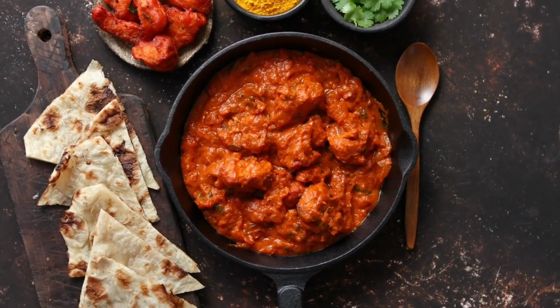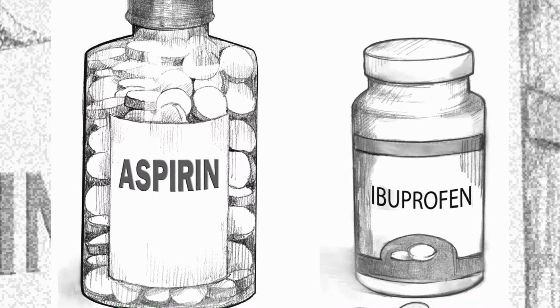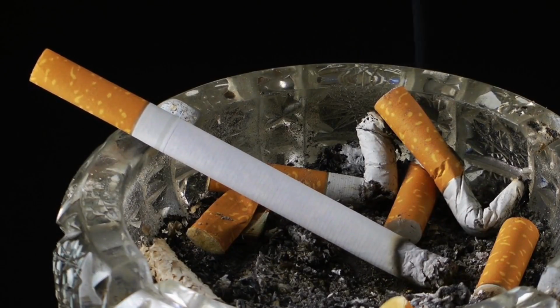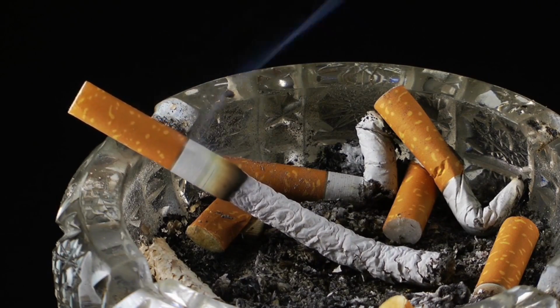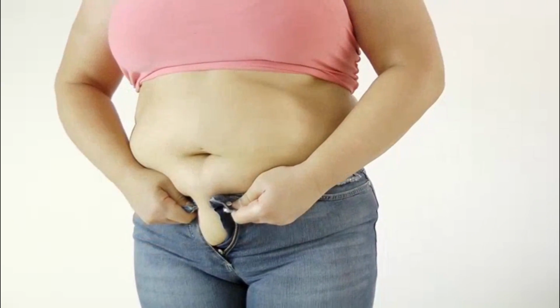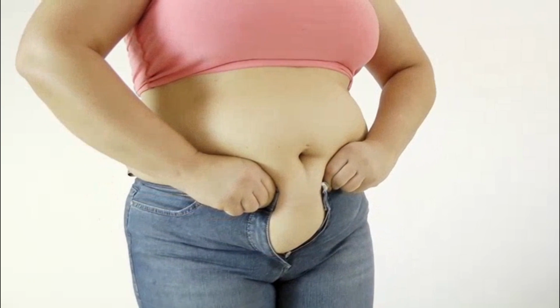Other sources of heartburn include aspirin or ibuprofen, as well as some sedatives and blood pressure medications. Tobacco in cigarettes is known to affect LES function too. Cigarette smoking relaxes the muscle, which can result in heartburn. Being overweight or pregnant can also trigger heartburn due to added pressure on the abdomen and stomach.